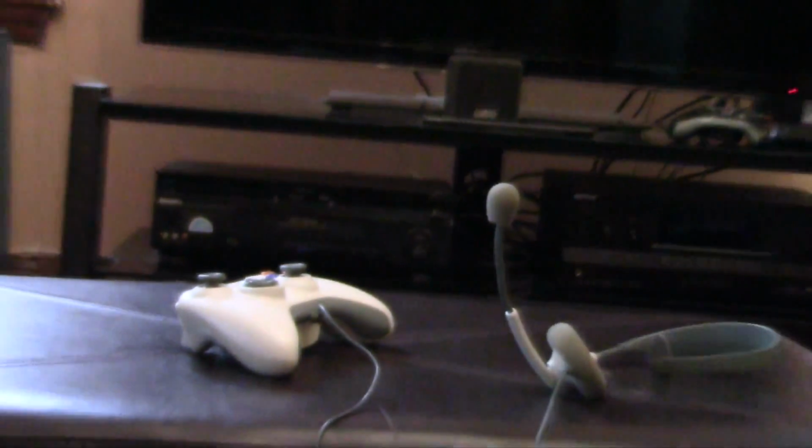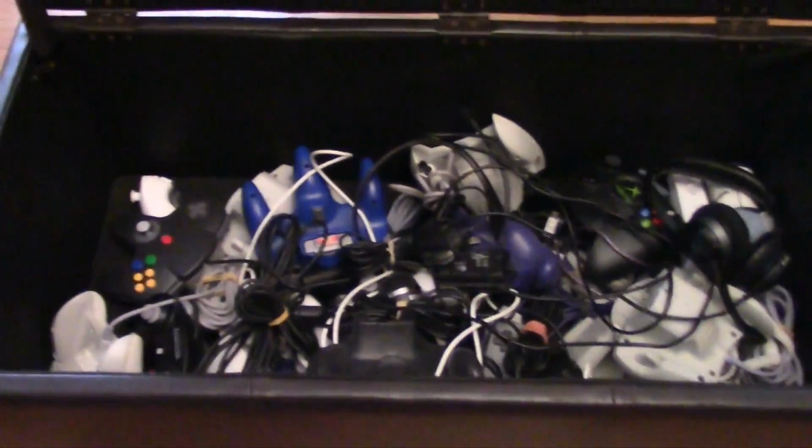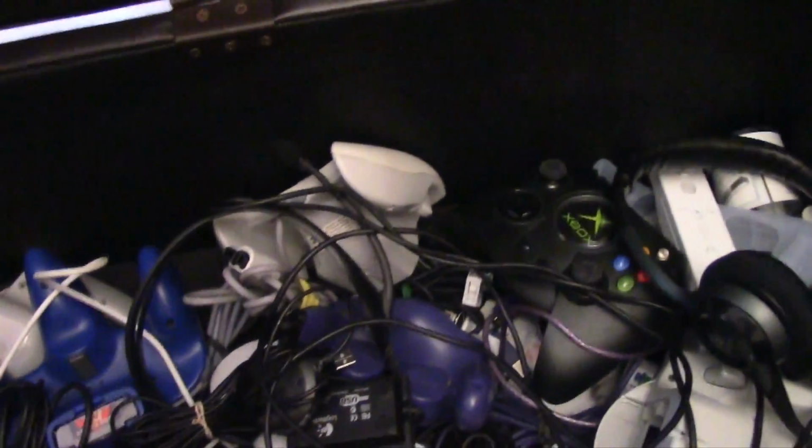When I'm actually playing games, I kick my feet up on this ottoman, but it serves a dual function because it opens up and holds all my peripherals in absolutely no order whatsoever. So this mess might frighten some of you. But here are all my controllers, all my cables, all my nunchucks, my add-ons, my peripherals, my microphones. It all just goes in there. And whenever I need it, I go digging through and find what I need.